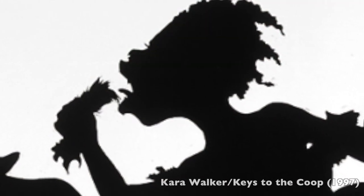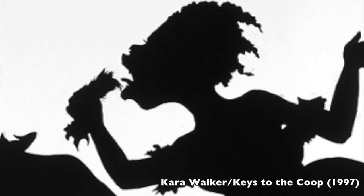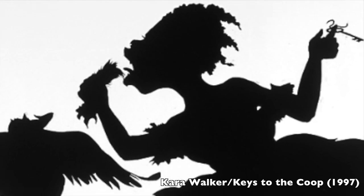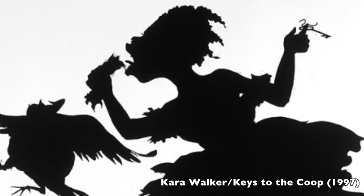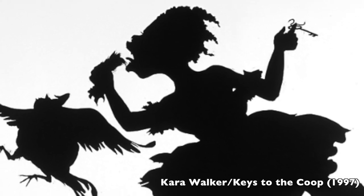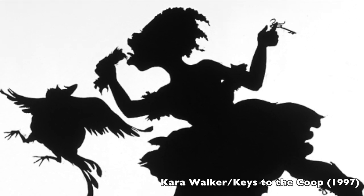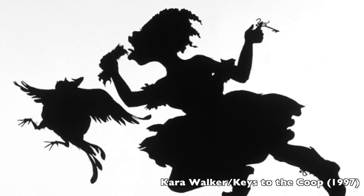And we're first going to focus on this work by Kara Walker called Keys to the Coop from 1997, which is an early work of hers that was published by Landfall Press. 1997 is the year that Kara Walker, who had already been doing her silhouettes for a couple of years, was both in the Whitney Biennial and awarded the MacArthur so-called Genius Grant. So she really burst onto the contemporary scene in a very strong and forceful way. This work is a linocut, a relief print that is very beautifully suited to her chosen medium of the silhouette. So you get this very stark black and white.